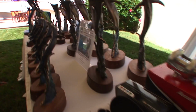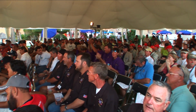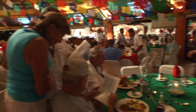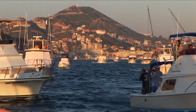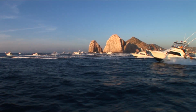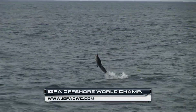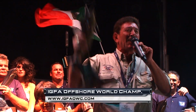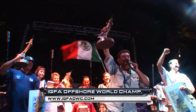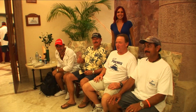Another wonderful event we experience here in Cabo San Lucas is the IGFA Offshore World Championship. Comprised of crews that have won significant offshore fishing tournaments all around the world, this event brings them all to Cabo, where the best of the best meet to do battle. In an effort to level the playing field, all teams meet by the arches each morning and start at the same time. Sure, there are some impressive prizes, but the notoriety of being the best offshore fishing team in the world far outweighs those.